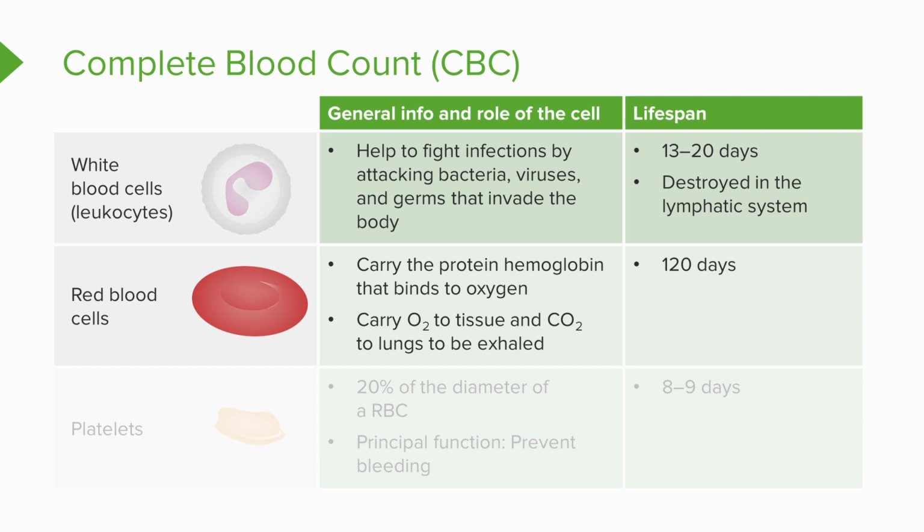Okay, anytime you get this much information in something, look at the things that are the same or are different. White blood cells, make yourself a note, they fight off attack. Red blood cells carry oxygen. White blood cells live 13 to 20 days. Red blood cells live 120 days.